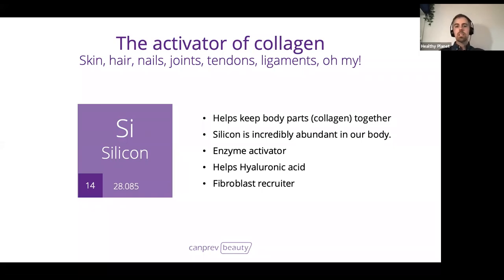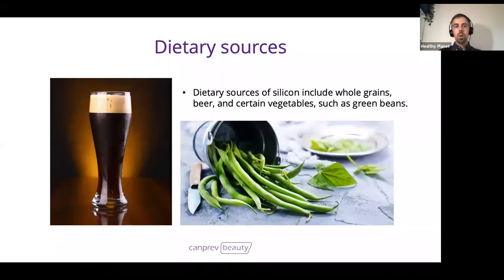So in skin, silicon is associated with the synthesis of molecules like hyaluronic acid, which traps water and combats skin dryness. It's also been shown to increase the number of collagen-making fibroblasts. So more guys at the work site making collagen. Where do we get it? We can get it from beer, green beans, whole grains. We can also get it from bananas, leafy greens, lentils, specifically the red lentils.